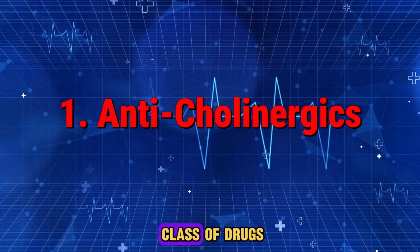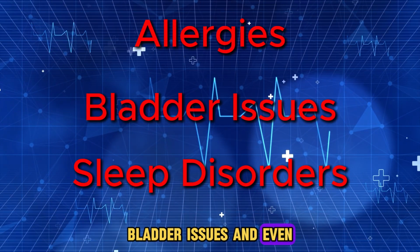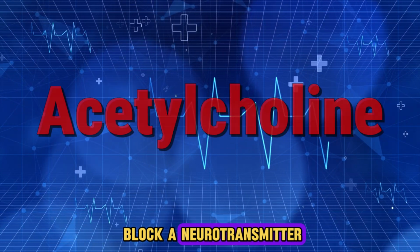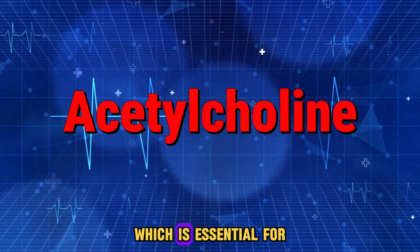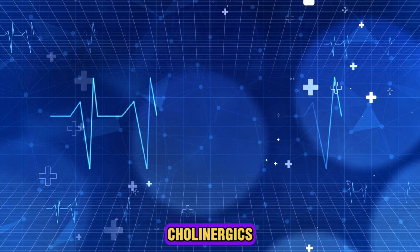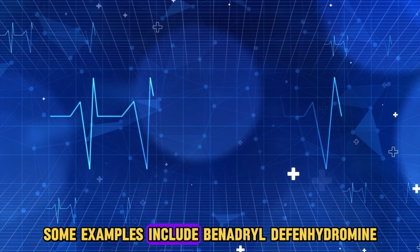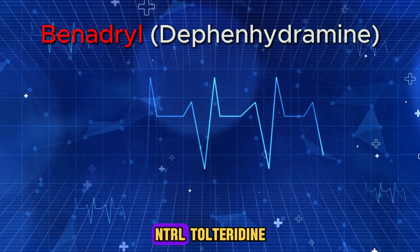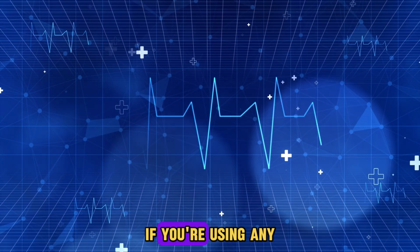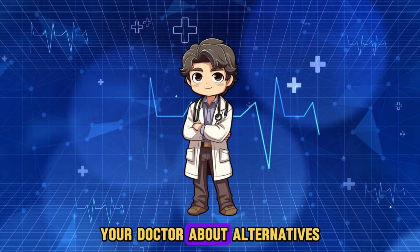These are a broad class of drugs commonly used to treat allergies, bladder issues, and even sleep disorders. The problem? These medications block a neurotransmitter called acetylcholine, which is essential for memory and learning. Long-term use of anticholinergics has been associated with a higher risk of dementia. Some examples include Benadryl, diphenhydramine, tolterodine, and certain medications for Parkinson's disease. If you're using any of these regularly, it's worth having a conversation with your doctor about alternatives.